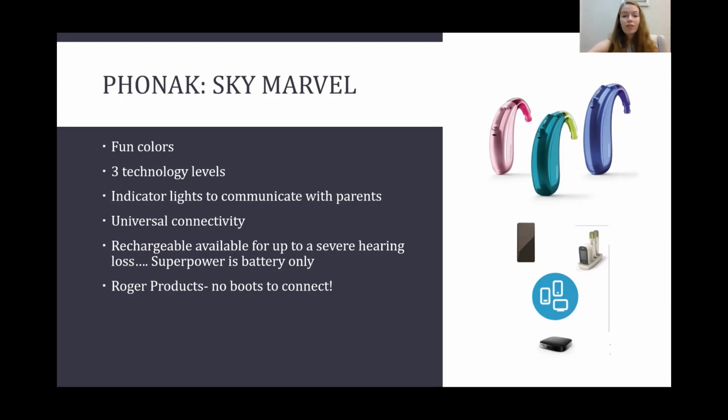And these hearing aids also have universal connectivity, meaning that they can connect to any device that has Bluetooth. And you can also get a rechargeable battery or a disposable battery for any of these products, except for the superpower device, and that's the loudest one. That one only comes in the disposable battery option at the moment. And one of my favorite things about the Phonak line is that their Roger products, or their remote microphones, currently do not require a boot on the hearing aid. They just stream directly to it, so you're only dealing with 2 pieces, the hearing aid and the Roger mic, not 3.